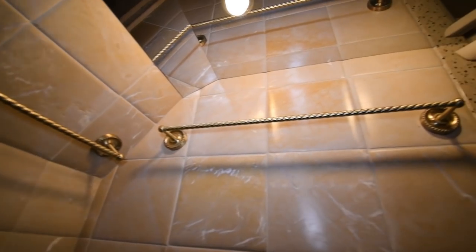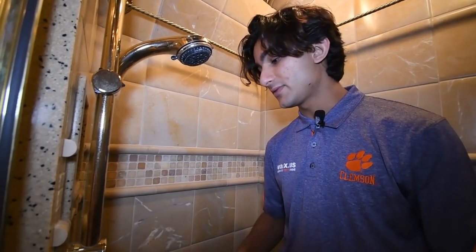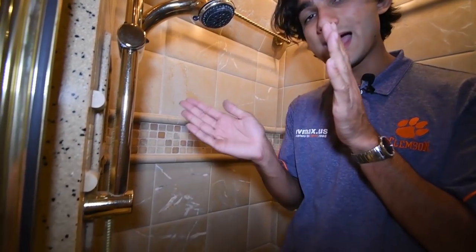Now, this is a temperature monitoring faucet and shower head. So what that means is, if you set it at 80 degrees, it will send you 80 degrees water. It won't send you some arbitrary point where it's between the color blue and the color red. And that's pretty impressive. What that means is if you have really hot water, it'll balance it out as it comes out to exactly the right temperature.